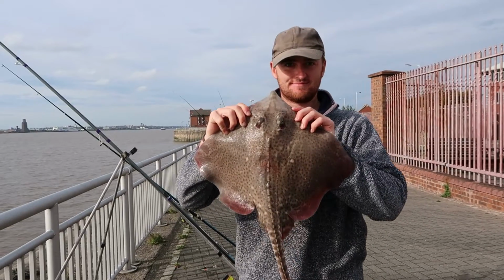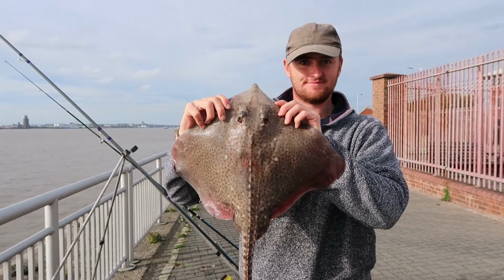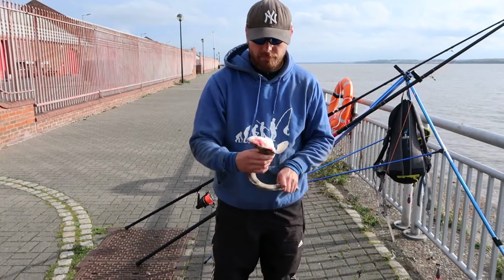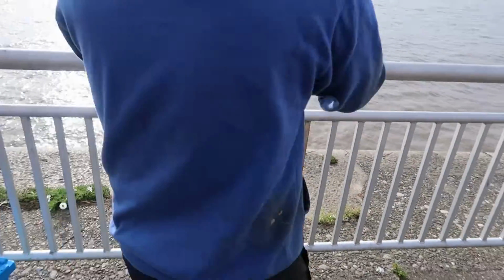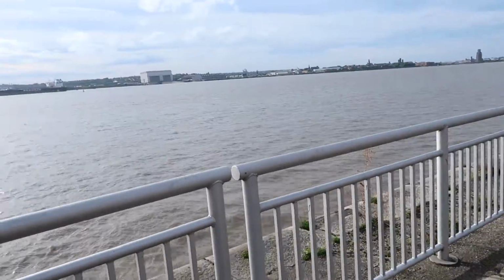This thornback was about 4.5 pound, and although that's not huge, it still put up a good fight in the building tide run. There we go, Tom's just picked up a dogfish, first dogfish of the session. I've just had that ray and Eddie's just lost a nice fish, so hopefully we're getting some nicer fish coming on the feed now. Nice one, Tom. Yeah, cute.